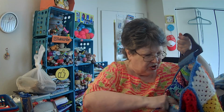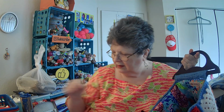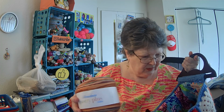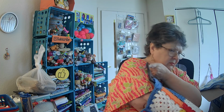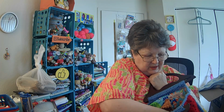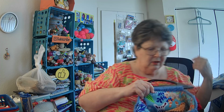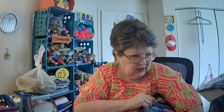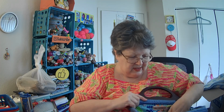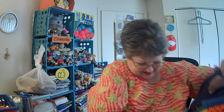The pattern. Did I show you the pattern? I did, didn't I? Okay. What did I do with it? Maybe I didn't show you the pattern, maybe because I don't have the pattern. That could be a good reason. I don't see it. Well, daggone. Listen, I can't find anything. The pattern's not here. I guess it must be somewhere else because it isn't here.